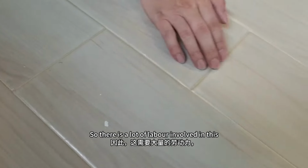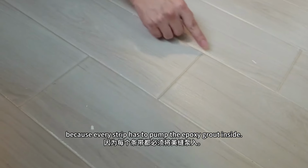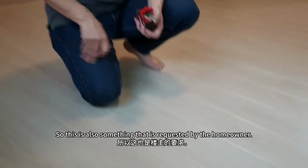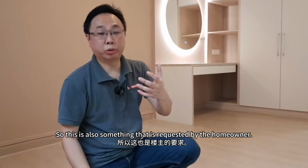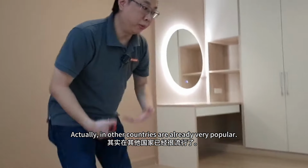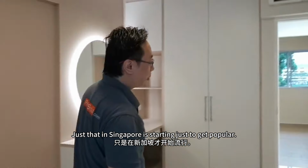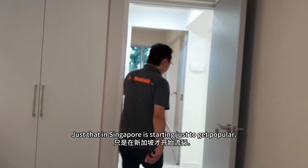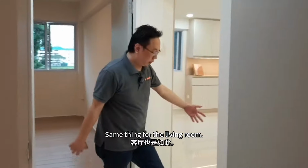There's a lot of labor involved in this because every strip you have to pump the epoxy grout inside. This is also something that is requested by homeowners. Actually, in other countries, it's already very popular. Just that in Singapore, it's just starting to get popular.